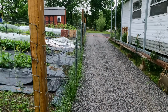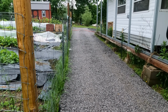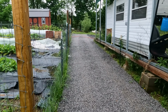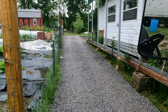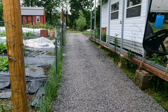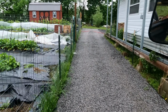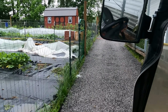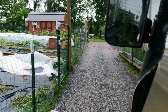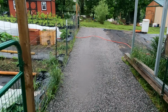Now, this right here, this is a new addition. We were cutting grass through here constantly, and it was getting a little annoying. So what we decided to do was lay down some plastic and landscape fabric, and then put a gravel topping on it. So this has made travel through here a lot easier.